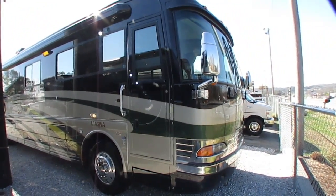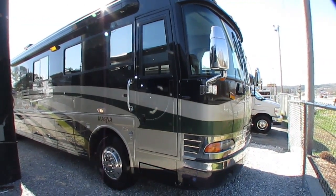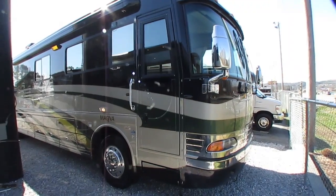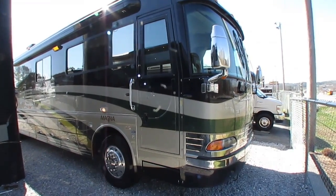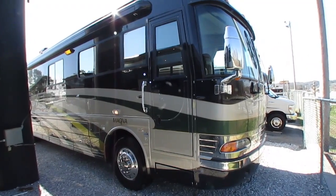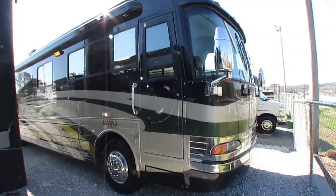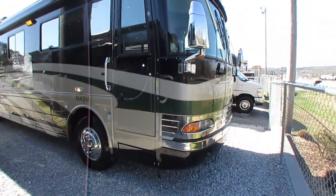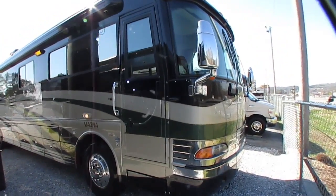And of course, it's a Country Coach, folks. They call themselves the world's finest motorhomes. Back in 2003, not 2019 prices, 2003 prices, this motorhome was $432,000 MSRP. Now, new RV prices have doubled since then. This is literally about as nice as you can get without getting into your Prevost and Bluebirds.